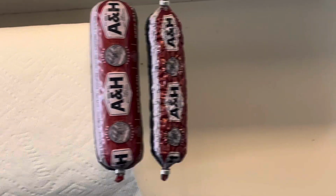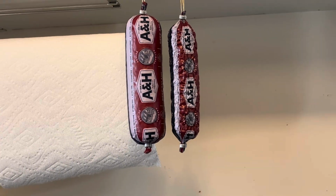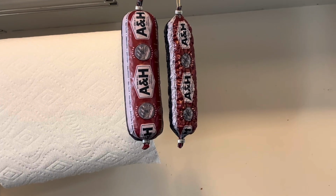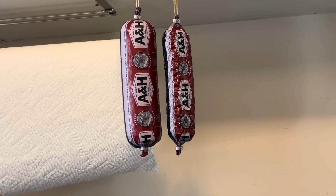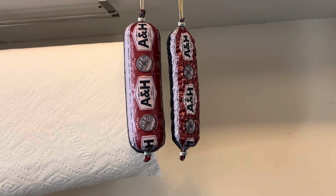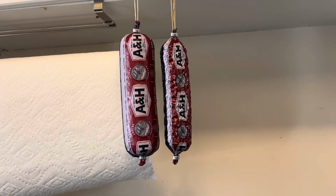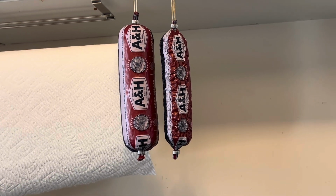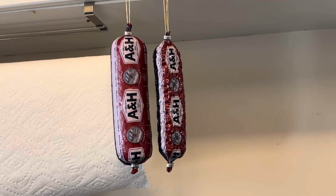But if you ever walked into a kosher deli or maybe an Italian deli, you can see them hanging up. These ones are kind of small, only about 6 inches long. But if you went into a kosher deli, you can get them up to about 2 feet long. I know Hebrew National makes a big long one. About a 2-pound salami is about 2 feet long. These are only about a half pound each. So that's what it takes to dry salami. Just hang one up, put one in the refrigerator.